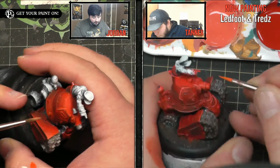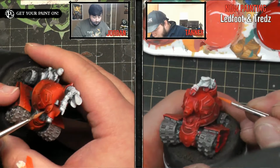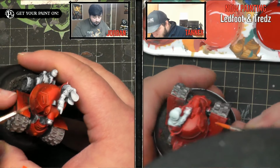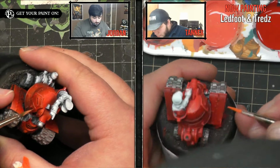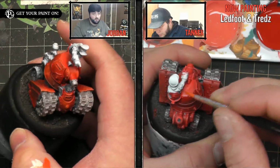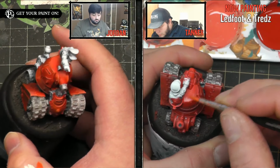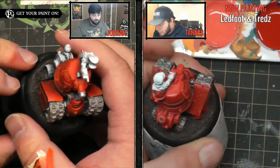Jordan, I have a personal request. Yeah, what's up? When you get to the barrel of that gun, I would really like to see how you approach doing a very reflective look on that barrel. Reflective? Like with metallic paint? No, just with the red, but how you would draw in highlights and things to get it to look like it's a very shiny, reflective barrel.